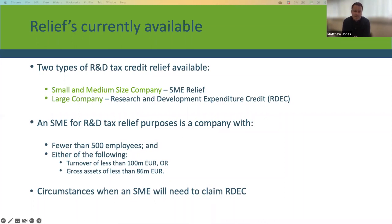When applying that, you do have to look at any shareholdings of 25% or above. So if, for argument's sake, you were 30% owned by a very large company, you may breach that threshold, even though if you're looking at your company in isolation, you're well within that. But obviously the SMEs would claim SME relief.